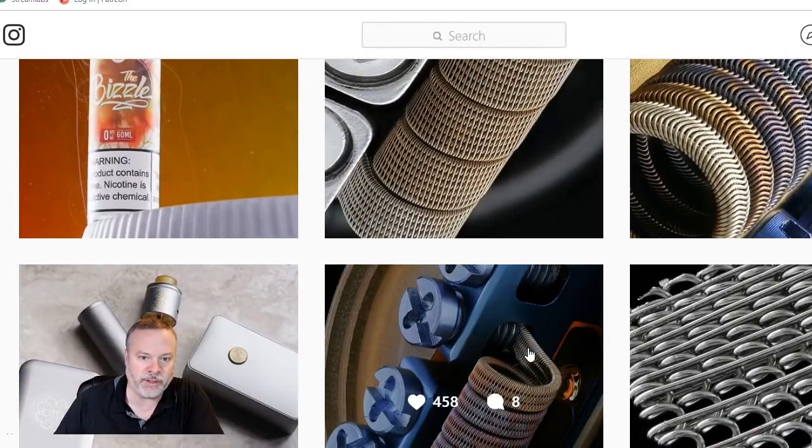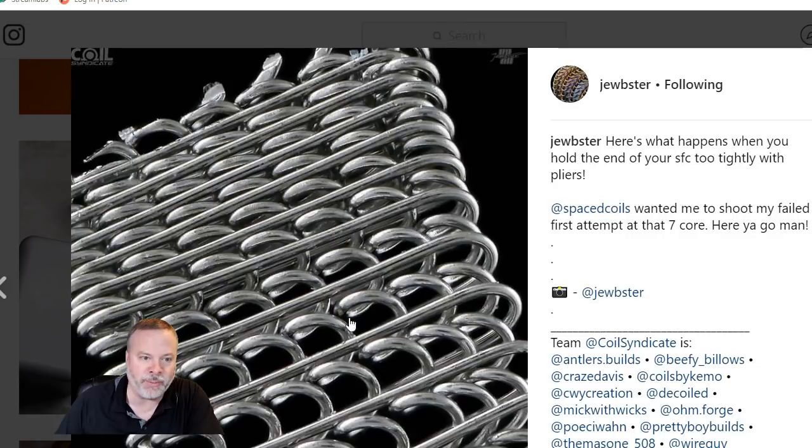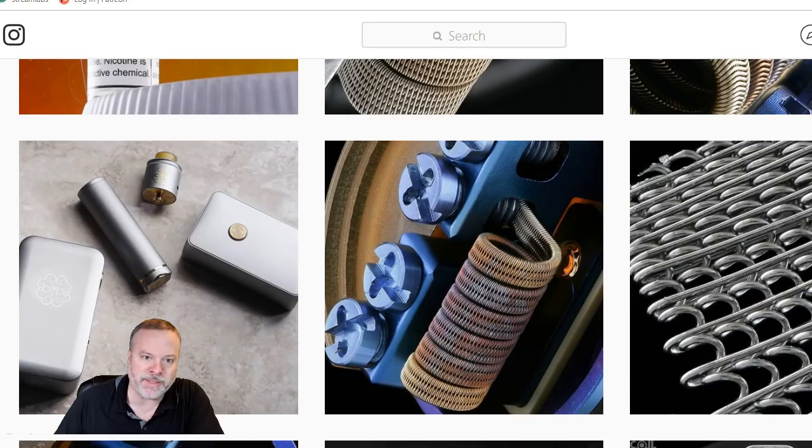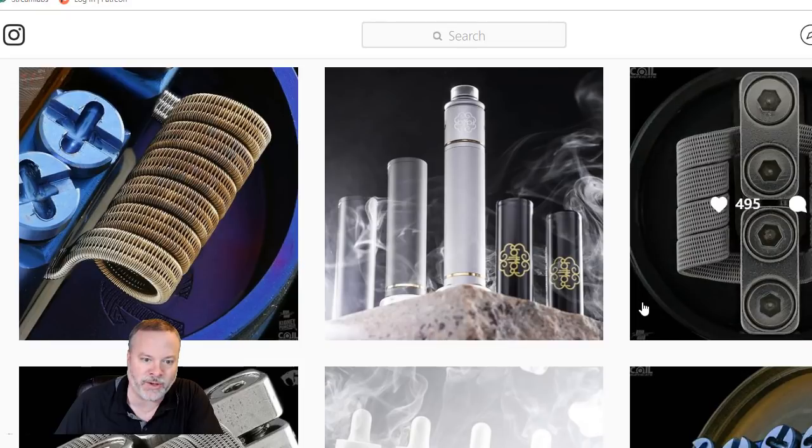That's the goon build we looked at earlier. Here's the build that he had in the profile. You can see it opened up, where he pulled it apart a little bit after he took the cores out. How freaking cool. What a great idea. Giving props to Dan over at Space Coils. I think Space Coils is going to be featured here in a few weeks also for our next Shytots week.